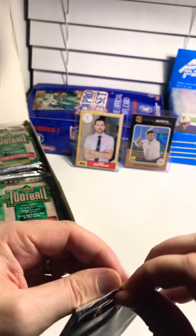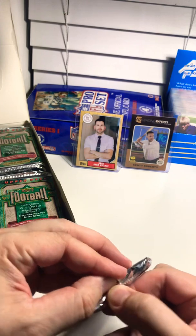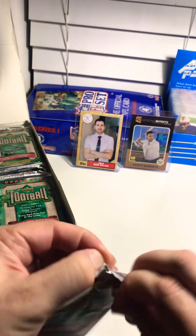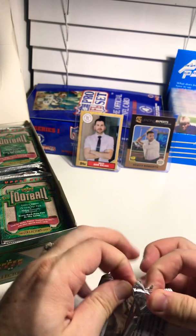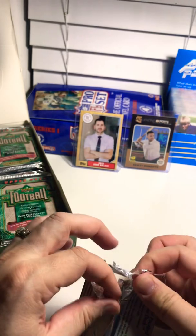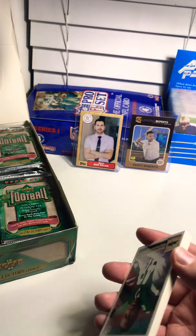Obviously there's nothing too exciting about these packs. They're all pretty much basic commons, and that was to be expected in collecting in those days because that's really all there was. The only thing you really looked forward to that was different in a set was maybe the traded sets that would come out later.